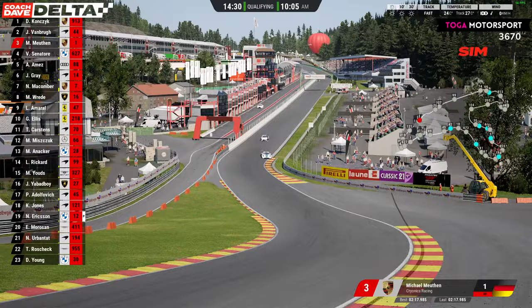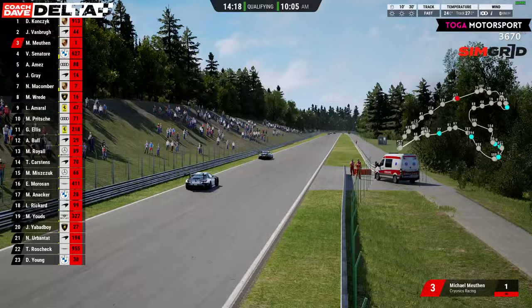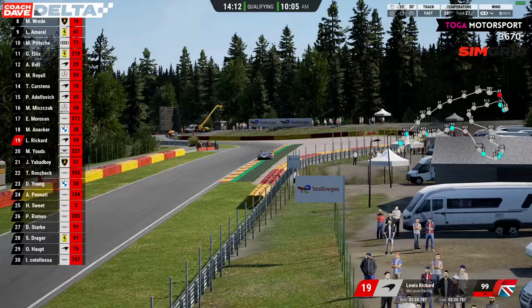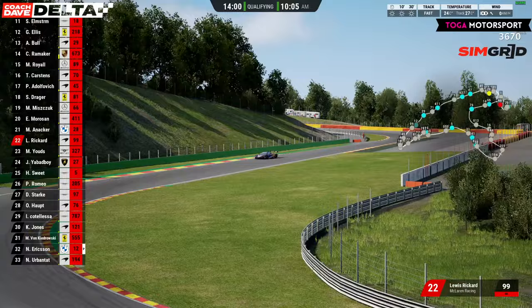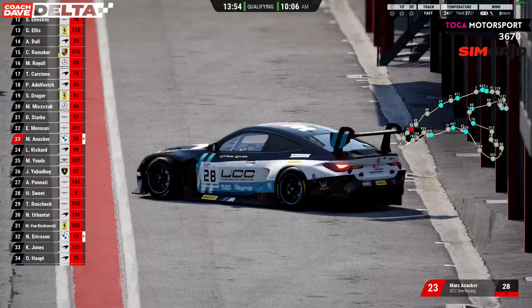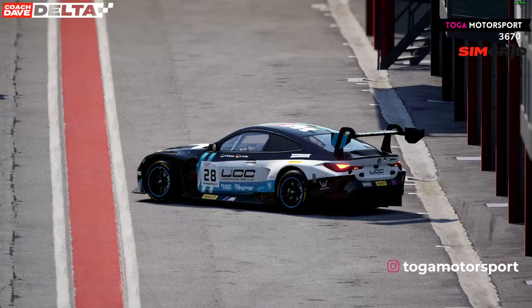So let's have a look here again at what's going on. A lot of times are being set here. In P18 we find Lewis Ricard with a best lap of 2:20.7. He's right back into ACC after being on iRacing for quite a while now. Something has happened to one of the cars. Car 28, Anacker, is now in the pits. I saw a yellow flag. I wonder if that's on purpose, or if it's had a spin or something, and then decided just to park the car.